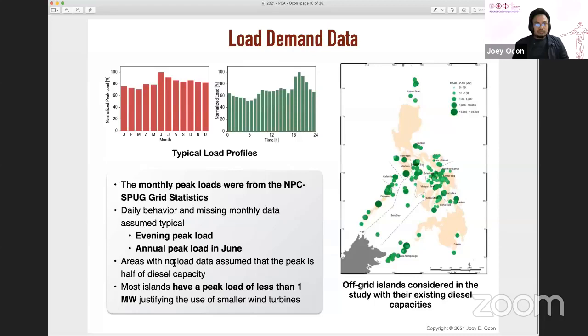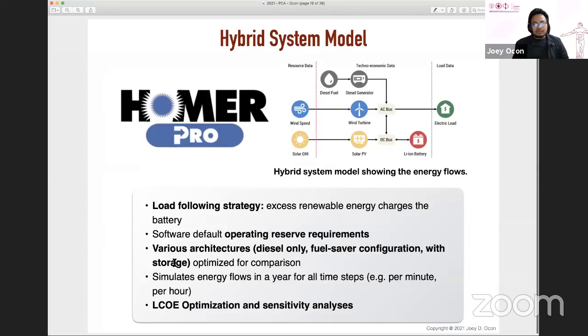So the hybrid system model was employed using HOMER Pro software. It's a proprietary software developed by NREL, but is currently part of the UL group. The optimization algorithm follows the load following strategy, where only excess resource from RE is used to charge your energy storage system.